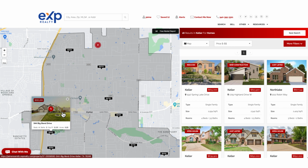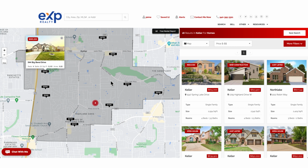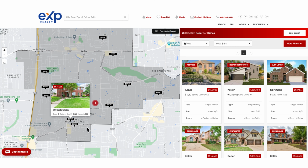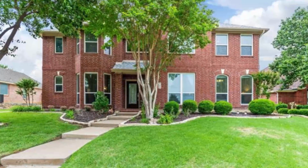Now that home's being offered at $695,000, four beds, three baths, 3,121 square feet, and located on 0.23 acres. So let's go a little bit further south so you get a sense of the lakes of Highland Oaks. So let's check out this property being offered at $675,000, five beds, four baths, 3,629 square feet, and located on a fourth of an acre.